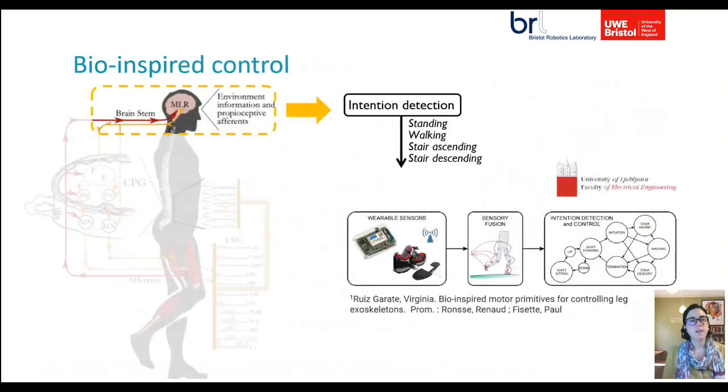So if we think about using these concepts for our control, we started by trying to emulate very high-level commands in a simplified way, just by having as external input for the controller the desired locomotion task to be performed. This was developed within the University of Ljubljana, and they perform a sensory fusion algorithm that was able to output whether the person was intended to walk, to go upstairs, to go downstairs, or if the person was standing.